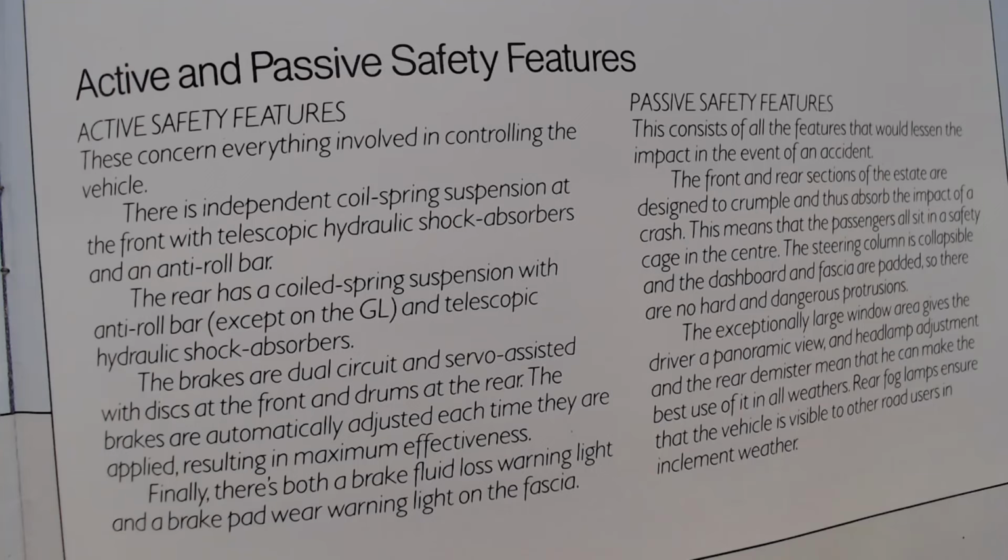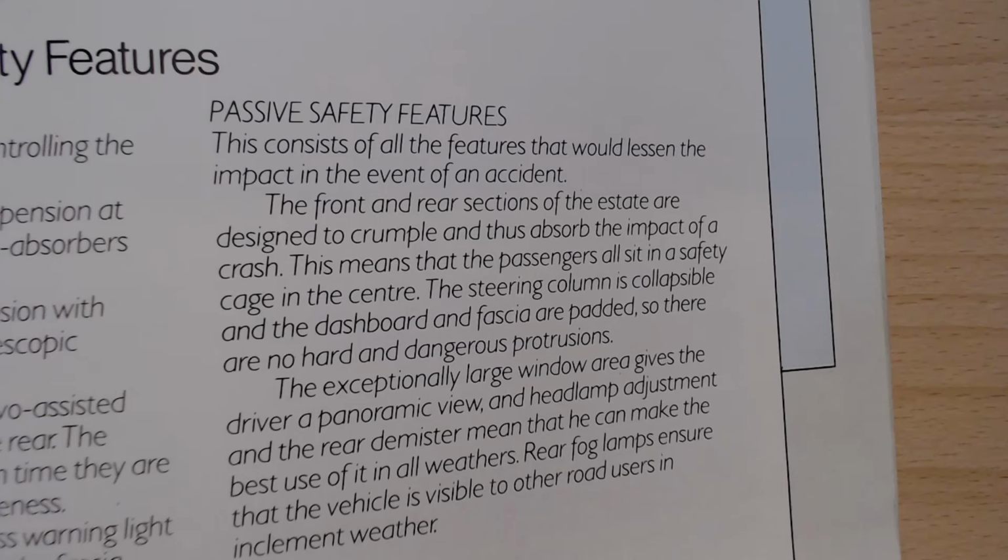And it says finally there's both a brake fluid loss warning light and a brake wear warning light on the fascia. There were of course the active safety features. The passive safety features, what's it telling us? The front and rear sections of the estate are designed to crumple and absorb the impact of a crash. Steering column is collapsible. Dash and fascia are padded. Nothing really out of the ordinary.